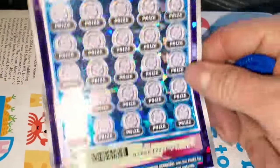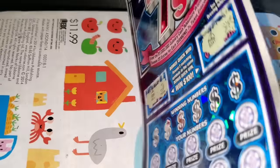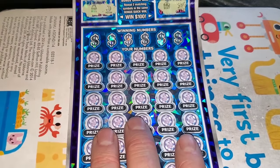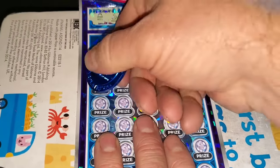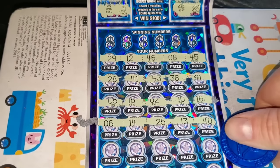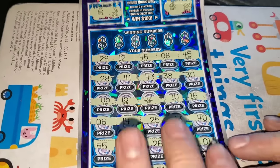Let's see what she be. Odds are 1 in 3.5. 7 to win, double 7 for double. Let's see if we can get 100 here. Won 100 on this ticket a lot of times. No sevens.